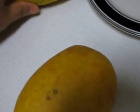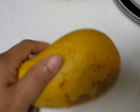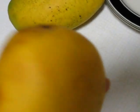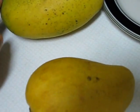This is not a Tommy mango. It's the produce of Mexico. Yes, and I forgot the name. But it's good. It's sweet. When it's really golden like this, it's very sweet. But when it's still green, it's very sour.